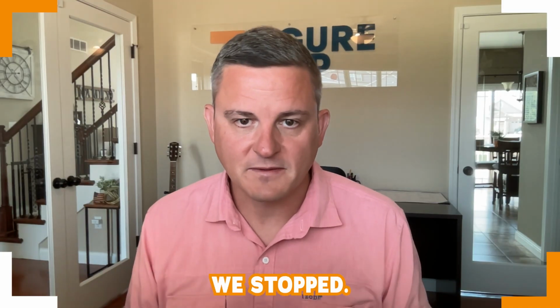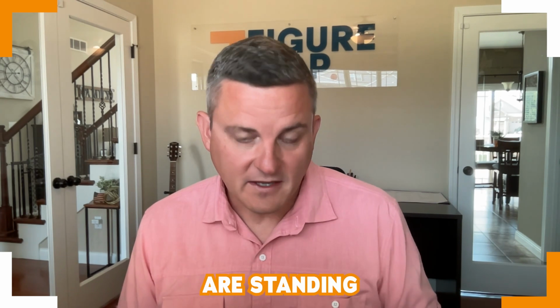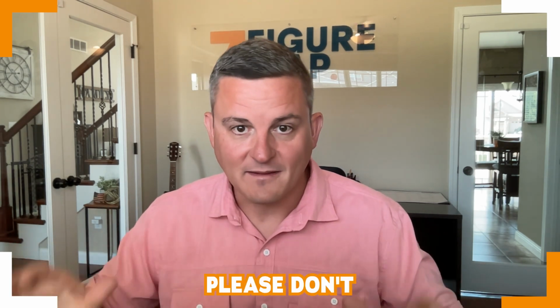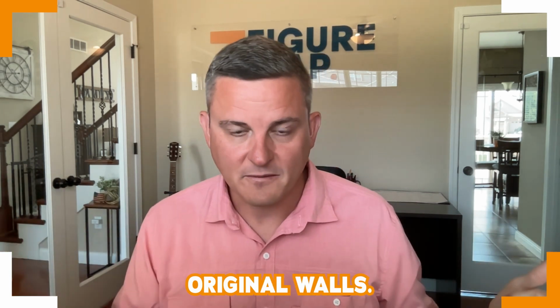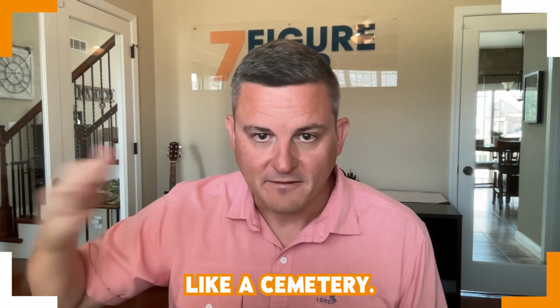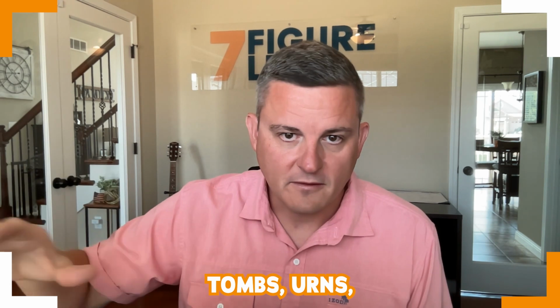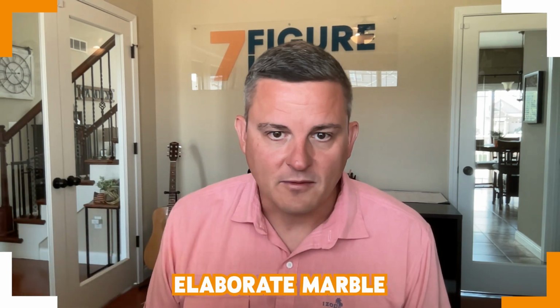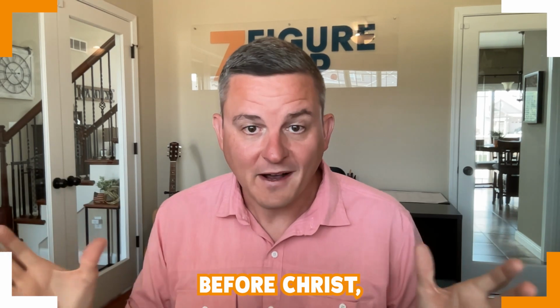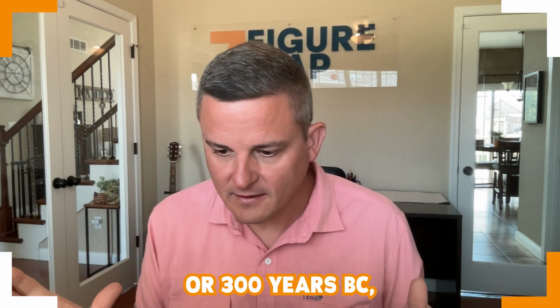The very first place we stopped, she says, your feet are standing on the original Roman streets from like 200, 250 BC in a pagan cemetery. You're standing on it, and please don't touch the walls because these are the original walls. We're literally looking at a mausoleum, like a cemetery, right? Tombs, urns, coffins, these elaborate marble coffins. These were all pagans, obviously before Christ. This was 200 or 300 years BC.